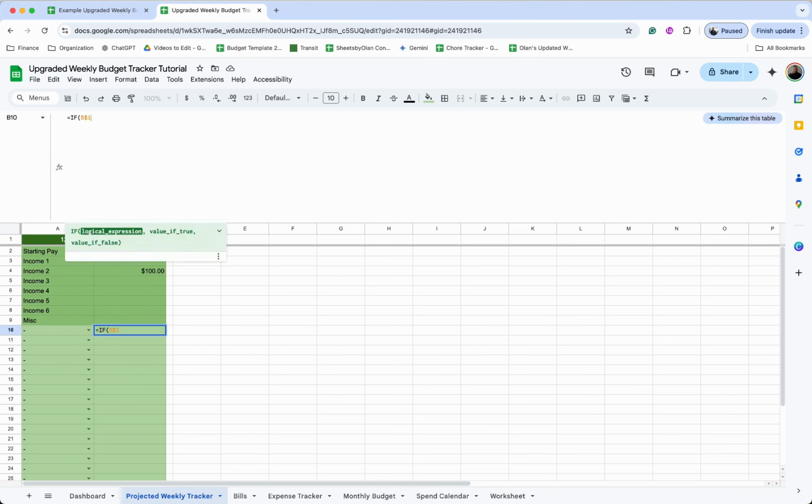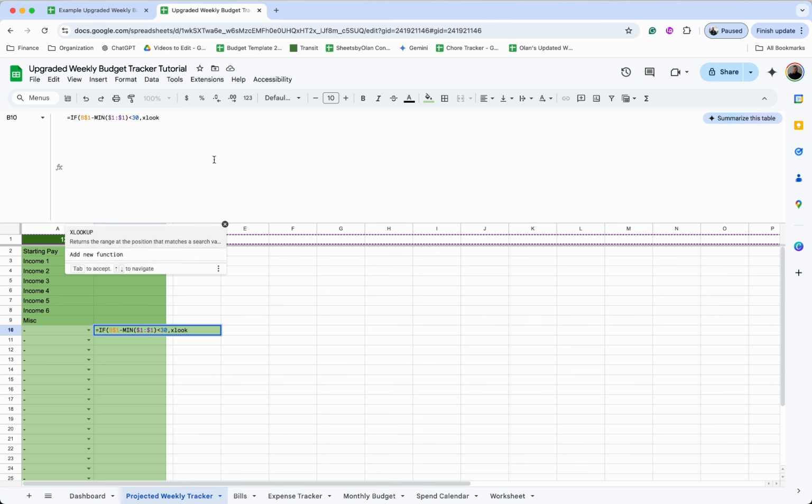$1, and make sure you're not leaving out that $, it's super important, minus MIN, open parentheses, $1, colon, $1, close parentheses, is less than 30, comma, XLOOKUP, A10. And the reason why it's A10 is because we're in the 10th row. If you're not in the 10th row making this formula, adjust the row to be whatever row you are in.